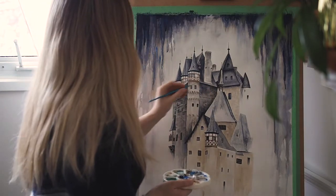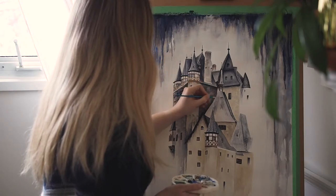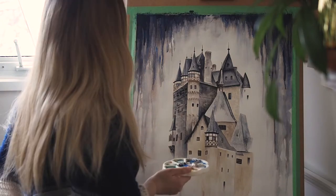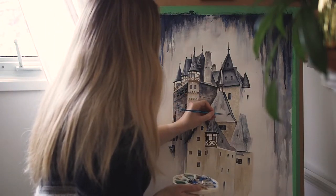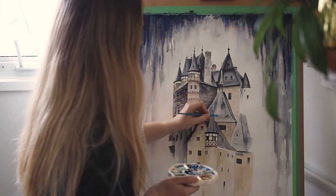This week, I was absolutely determined to finish the castle painting that I've been working on for a year and a half. I have shown this painting in a couple of videos before, and I was determined that I wouldn't show it again unless it was to finish it.